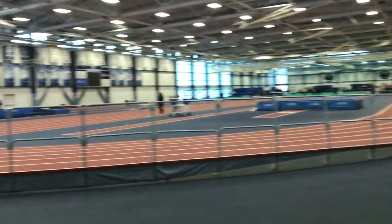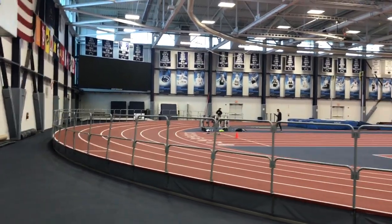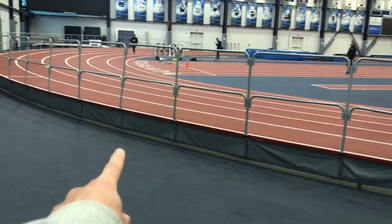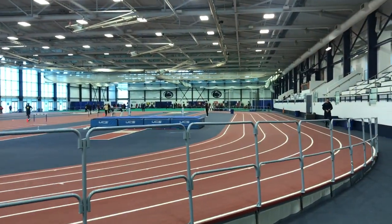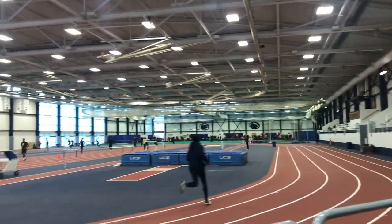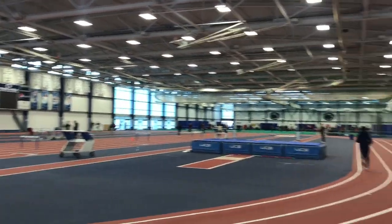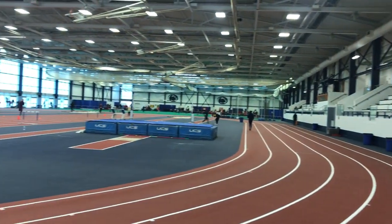Hopefully this is unlocked. This is the indoor track right here. The world-class indoor facility. This thing is hydraulic, so it actually raises and lowers. So this is where everyone's gonna be warming up and stuff like that. So freaking sick, guys. So much time spent in here. Way up there is the weight room. Oh man, this is crazy.